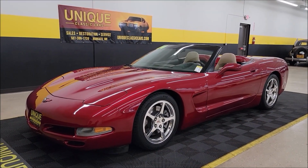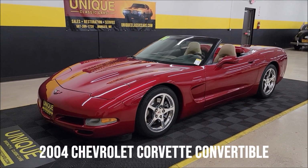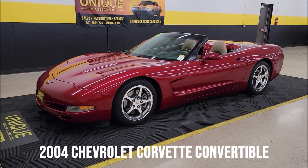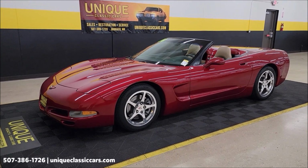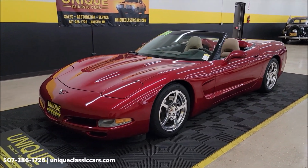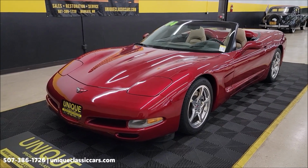C5 time here at Unique Specialty and Classics. This model is always a good seller. And listen to this, clean Carfax, no accidents indicated, confirmed miles, just a little over 38,000 is all in this one. Magnetic red metallic, light oak leather interior with the matching cloth top.